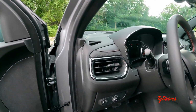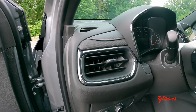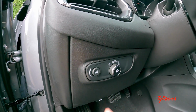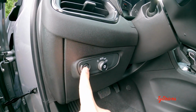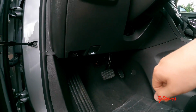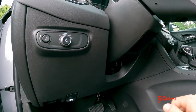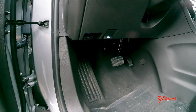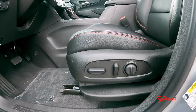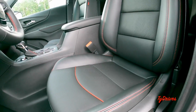On the left of the dash, we have some red accents and some trim work around the air vents. Just below we have our headlight controls and the gauge dimmer. Down here, of course, we have our pedals, and up top the hood release, and then you also have the release for the tilt and telescoping steering wheel. We have a full power driver's seat with the 2-way lumbar, and again more red accenting.